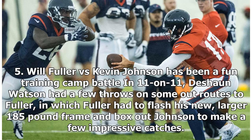5. Will Fuller vs. Kevin Johnson has been a fun training camp battle in 11-on-11. Deshaun Watson had a few throws on some out routes to Fuller, in which Fuller had to flash his newly larger 185-pound frame and box out Johnson to make a few impressive catches.